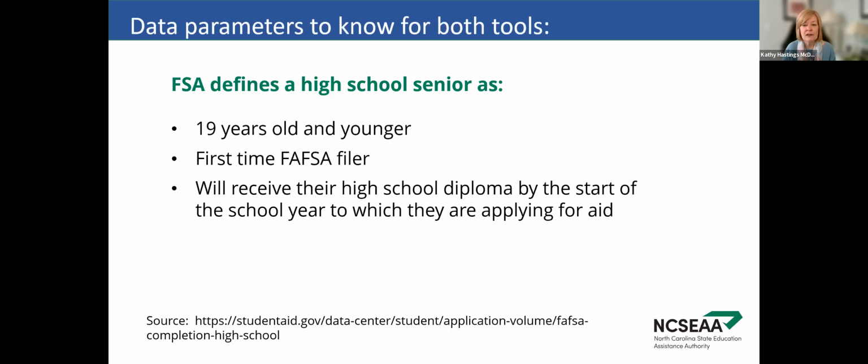So if you want to have your students get practice completing the FAFSA, FSA does make a FAFSA demo site available. Hopefully Catherine can drop that into the chat, but I'll definitely include it in the email we send out with the slides and the recording later. You can have students practice on that.